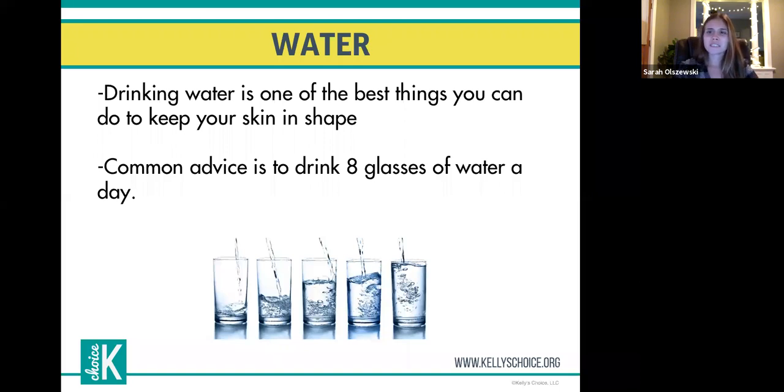So my first is to get that reusable water bottle. So by doing that, you're always conscious it's sitting there right next to you and you fill it up 3 to 4 times a day and you're hitting those needs. Another way that I have people do is setting a reminder on their phones. So those are my two kind of tricks to get in that water every day.